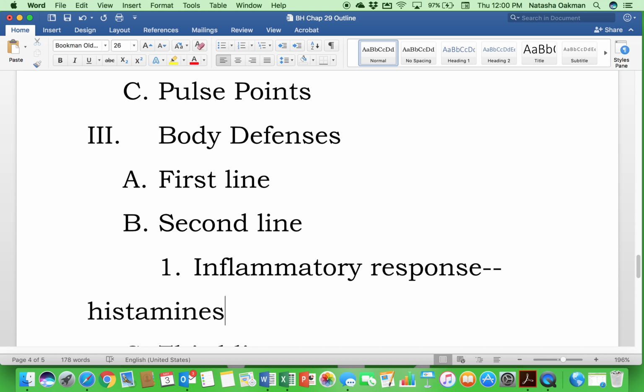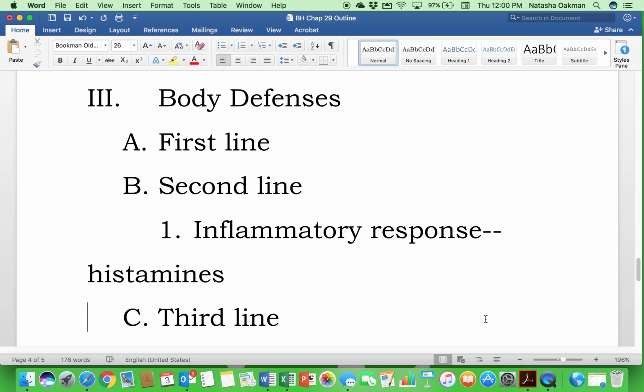So if the inflammatory response is not enough, our third line of defense kicks in. And our third line of defense is the actual, what we refer to as the immune system. The immune system, the immune response, has three qualities of its own. The first quality, it is antigen specific.